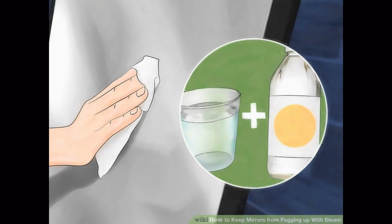Make a vinegar solution. To create your mixture, combine 1 cup of vinegar and 1 cup of water. Stir the solution until you are satisfied it has been sufficiently mixed. Pour the mixture into an empty spray bottle and spray the mixture directly onto your mirror. Use a paper towel to wipe the mirror down. For a little more defogging power, add a few drops of dish soap to your mixture. This method should last a couple of days, so continue to respray your mirror as necessary.